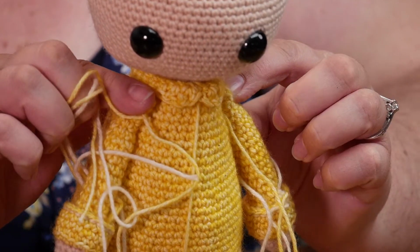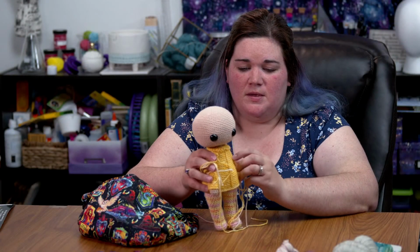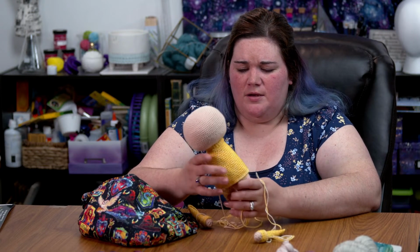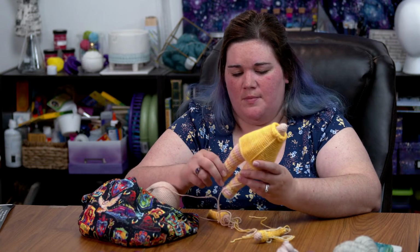But this is the doll. I think she's actually going to be pretty cute. The color palette is really interesting on this doll. I like the little... Whoop! There goes her head.